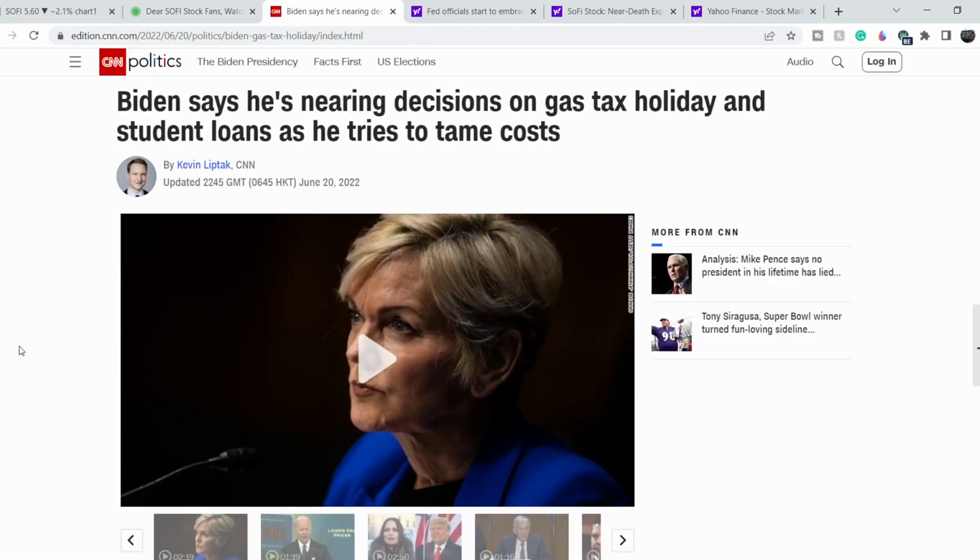We are on CNN.com, and this article was published on June the 20th, and it says: Biden says he's nearing decisions on gas tax holiday and student loans as he tries to tame costs. And I have to say that for the short-term perspective for US citizens, the gas tax holiday is a very good decision. But for the economy, it is a very bad decision. Think of it like this: if you want to fight inflation, you have to reduce the demand, and if the price of gas is lower, definitely it will increase the demand for this asset, and this means we might see even higher inflation, and this leads to an even greater possibility of recession.